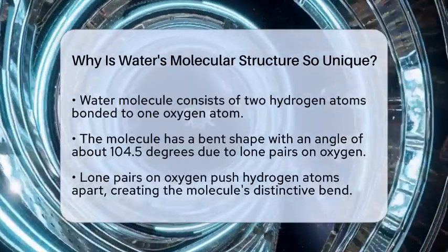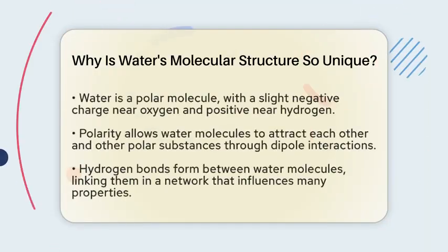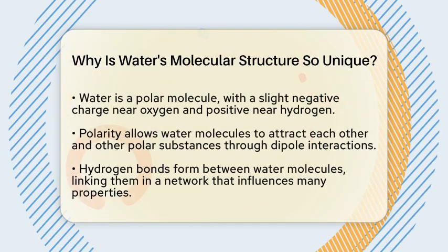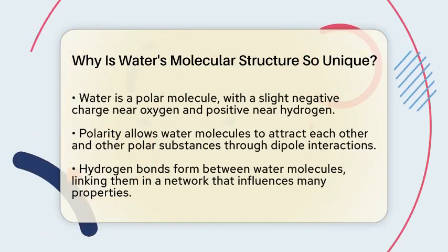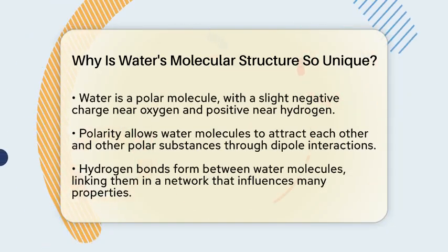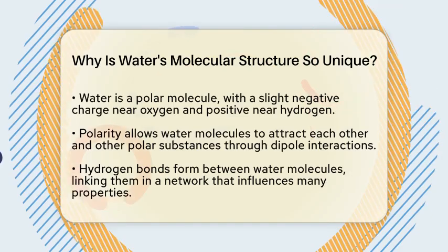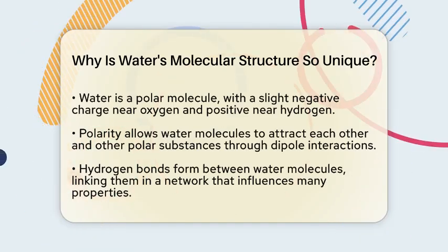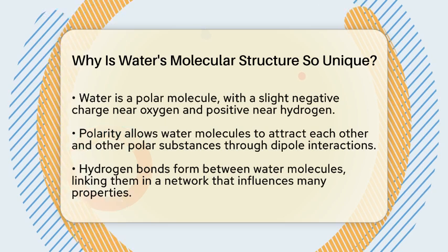Because of this shape, water becomes a polar molecule. That means one side of the molecule has a slight negative charge near the oxygen, and the other side has a slight positive charge near the hydrogen atoms. This separation of charges creates a dipole, which makes water molecules attract each other and other polar substances.